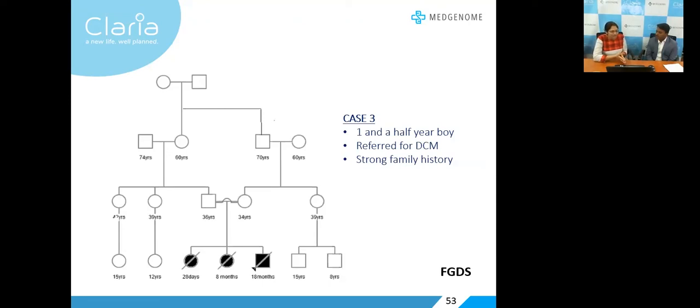Even 4 or 5 years back, this choice was not available to any parent. But right now, if the couple decides, if they want, it's not to tell them to store the sample, but the counseling is done to tell them that you have this choice. If you want, you can take it and keep. If you don't want, yes. So it is again giving them the choice and the right to make a decision in their life.